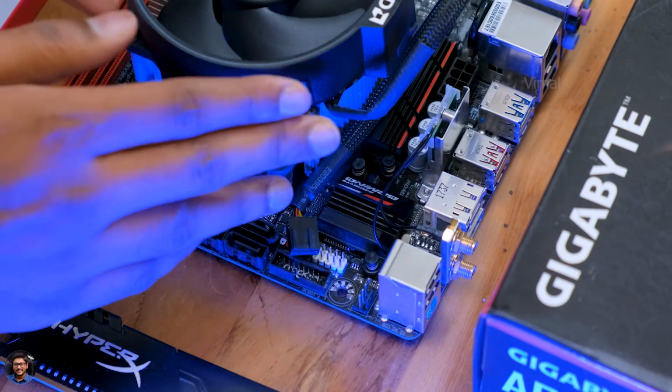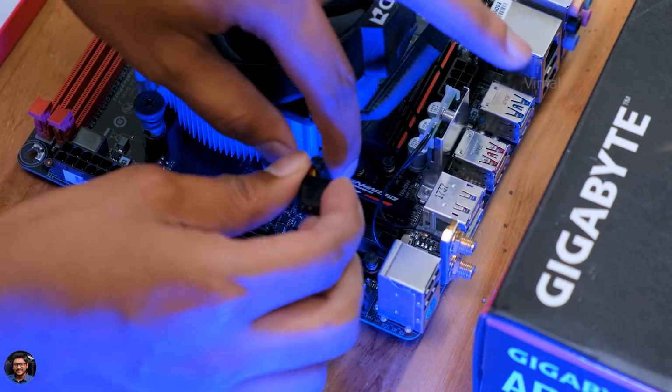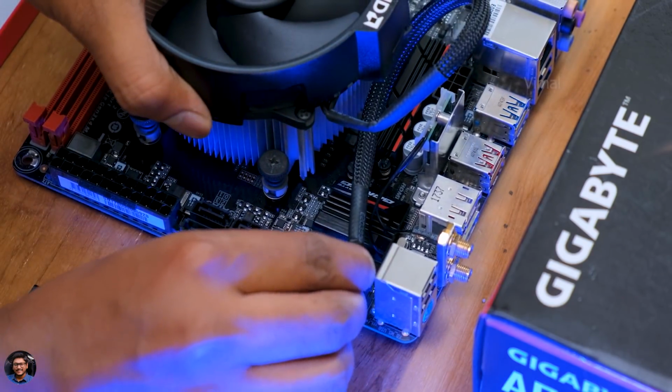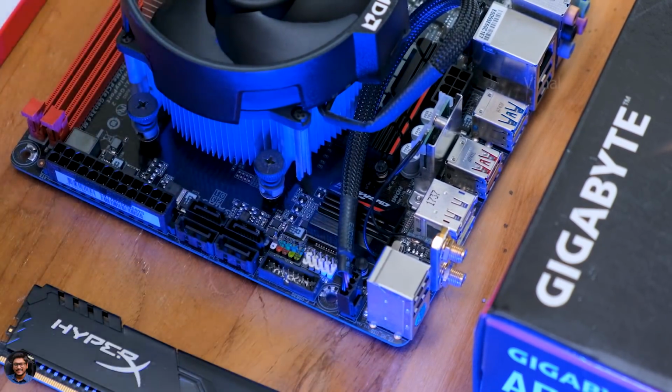And to finish it up, don't forget to connect this cable. You only get this single fan cable with the cooler, right? You need to connect this to the CPU fan header on your motherboard, just like this.